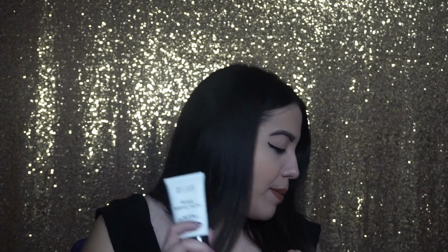The next product is the Milani Prime Perfection Primer. This primer is amazing. I love it. I also use my other primer, e.l.f., which I've run out of, but this one's become my second favorite so far. It's very lightweight, it's very smooth on the skin. It doesn't leave any stickiness or anything like that. It doesn't smell bad either. So this is one of my favorites.